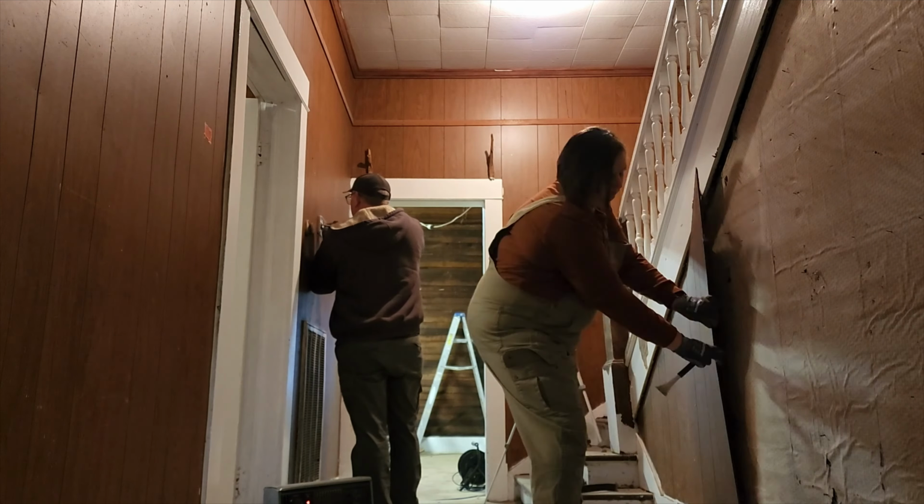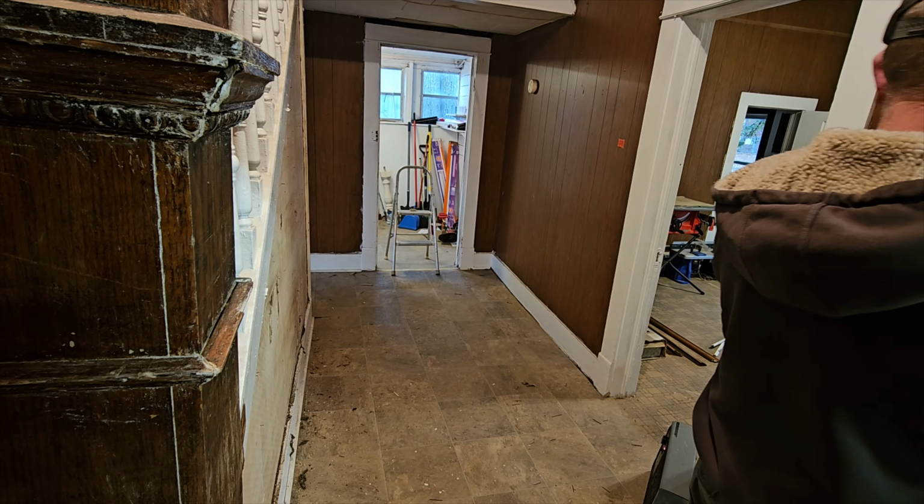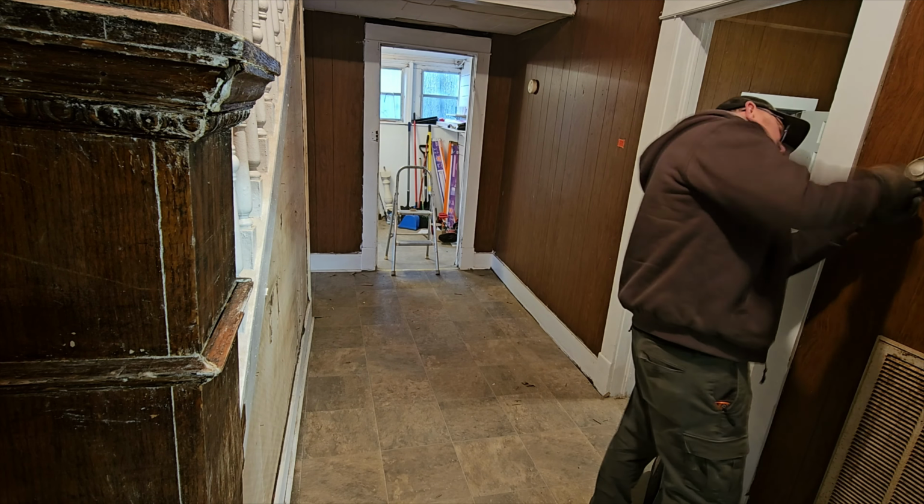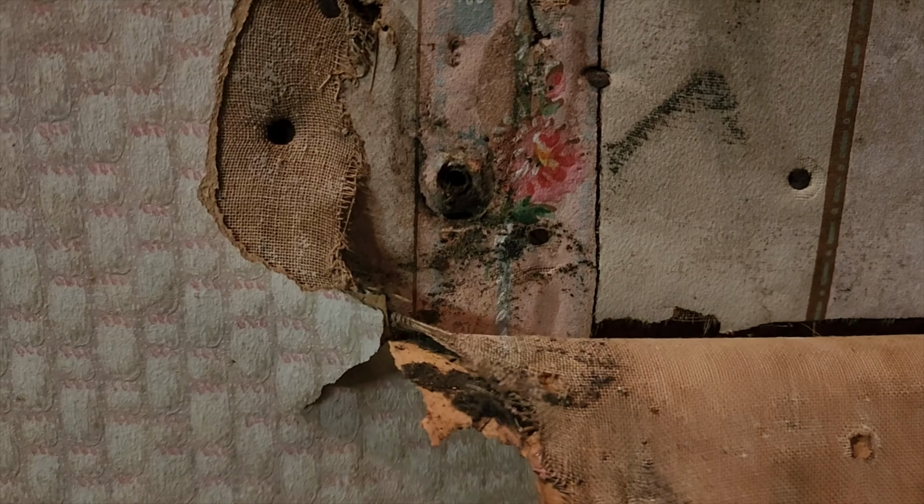My guess is there might be another wallpaper under it, but then again, I don't know. Maybe not. All right. So we obviously have a second wallpaper pattern under here. Let's see if we can uncover it by getting this without ruining it. It's so hard to get. Was it striped? Or is that two different wallpapers?